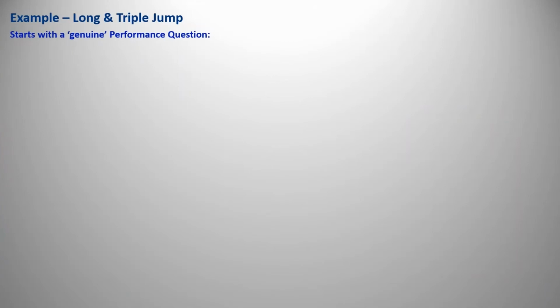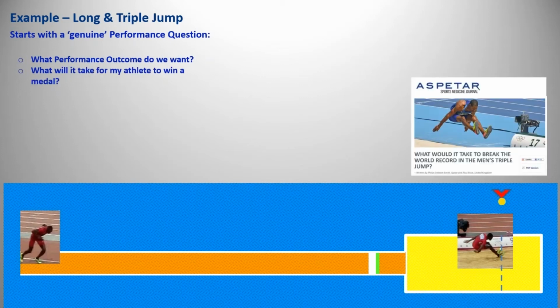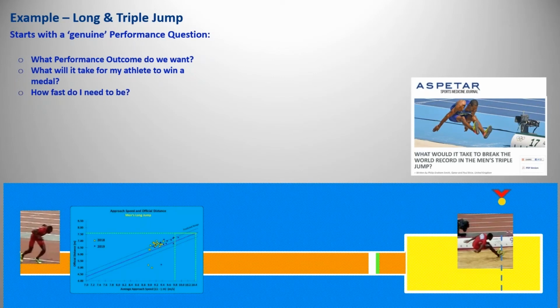So I'll give you an example now of the work we've done with some long and triple jumpers. It has to start with genuine performance questions. What performance outcome do we want? We've got a long jumper. We're needing to get a world junior standard. So we've got a performance outcome measure there already. Then we say, what would it take for that athlete to win a medal? You know, is he at that ability level to actually win something? The question is, breaking that down then to how fast would he need to be on the runway?